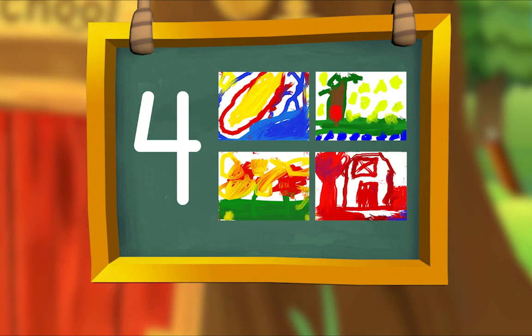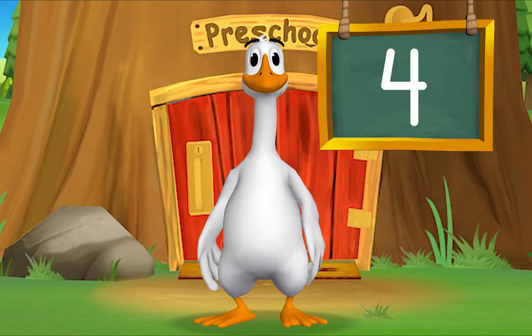4 is a number. Say 4. 4. That's exactly right. Let's make 4 our number of the day.